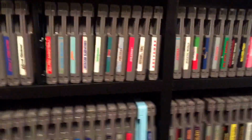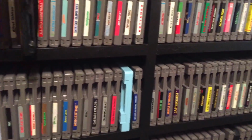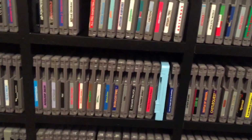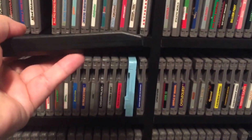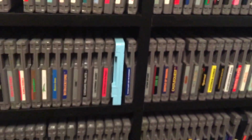A couple different game types they had. They had the normal NES cart like I showed you. They also had the second most popular type of cart, which would be the Tengen cart. And that's how that looked. See, it fit in there. And it has an arrow showing you, put in!